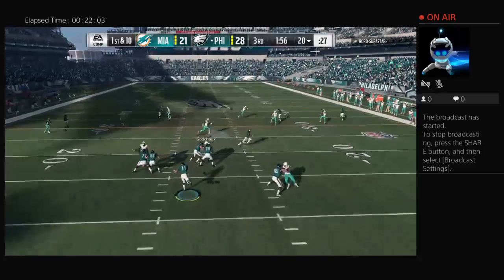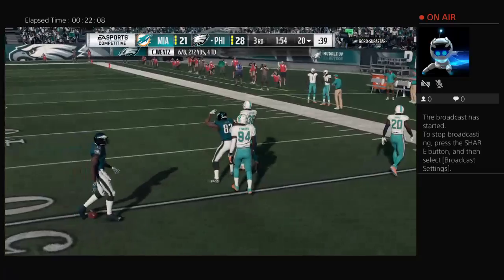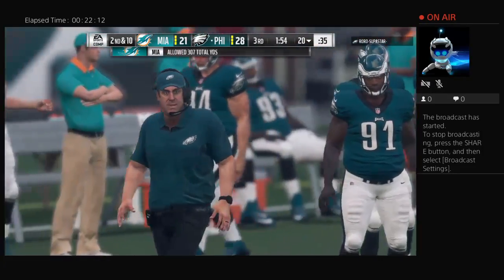Wentz now on first down. And he knocks the ball away, and it falls incomplete. Torrey Smith, the intended receiver. That'll bring up second down.